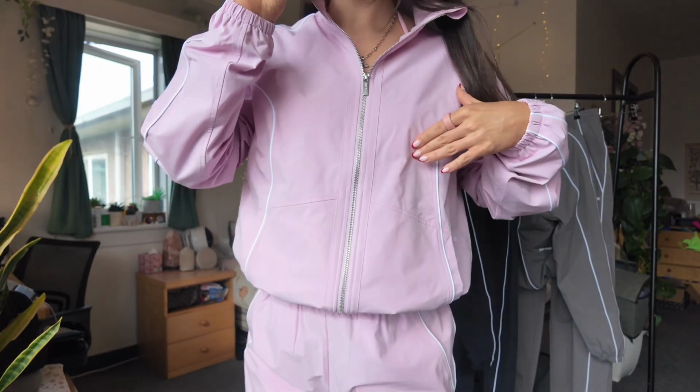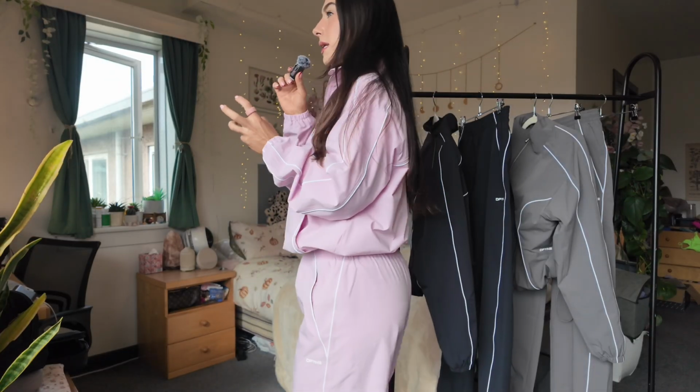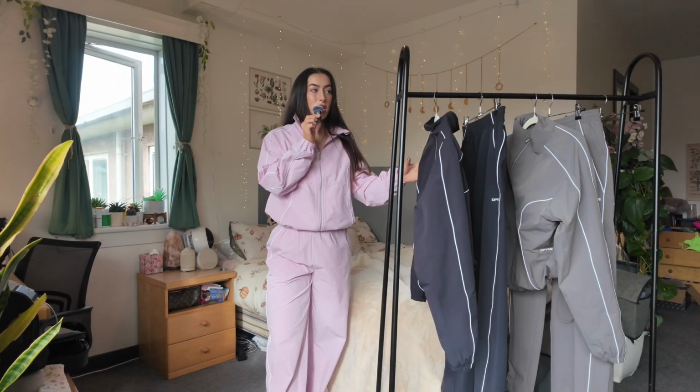This colour particularly I thought I wasn't going to love. I'm not normally a pastel. I like a pink, but it has to be like a rich pink, you know? Light rose pink normally doesn't do it for me, but I just freaking love these tracksuits so much that you could give it to me in any colour and I would eat it up.